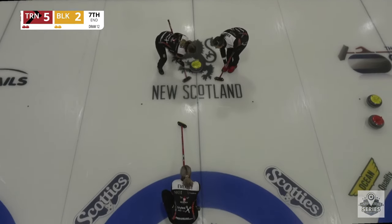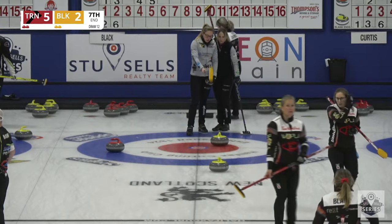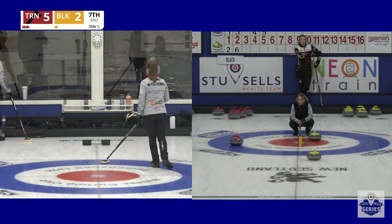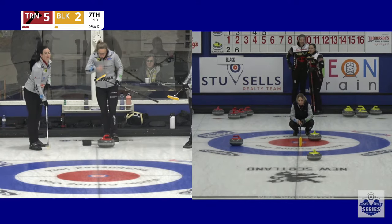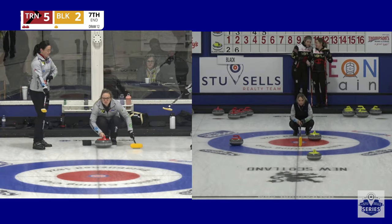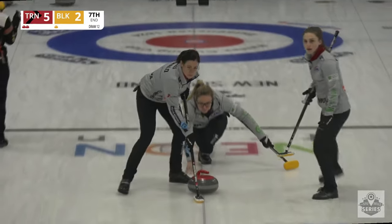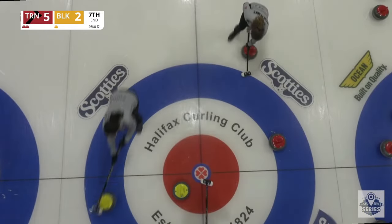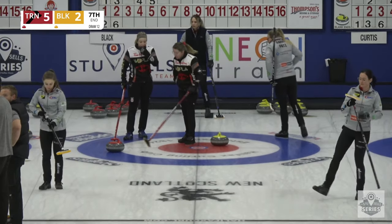The curl girls there. That works. That's a good guard. It should just be a straight peel. I don't think you'd play a run here. You wouldn't risk sticking it. Great peel for Alina Pätz. And simple. Now what do you do? Put the guard up again? Or do you come a little deeper? She comes just a little bit deeper.